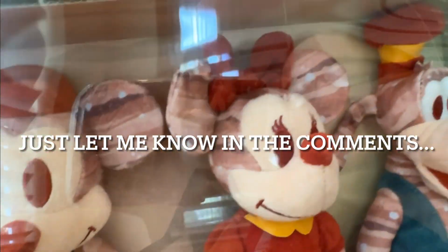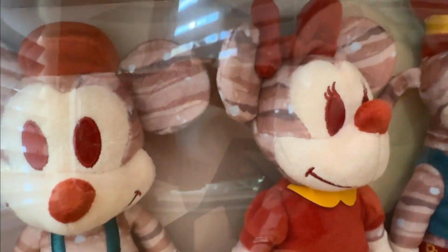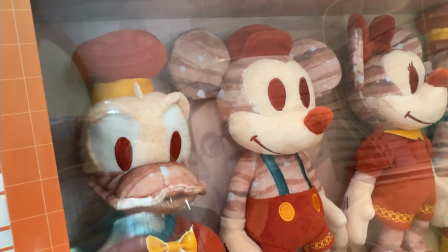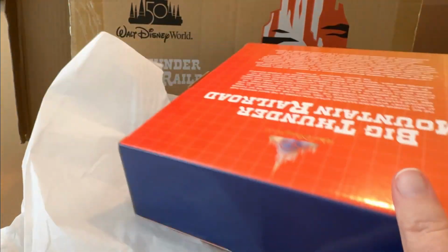If you guys ever want to know what I paid for these, just leave me a question in the comments and I'll let you know. But 99.999% of all of my plush I get on clearance or sale or as a gift, with coupons, gift cards, all of that stuff. So I do have a lot of plush that I wish I could buy in Disney merch, but crazy prices have kept me from it. But these guys finally got to where I could get them. God, they're cute. Can you see them down to their toes and everything too? Oh, that's so cool. Big Thunder Mountain Railroad, the 50th. Let's see what it says on the back.